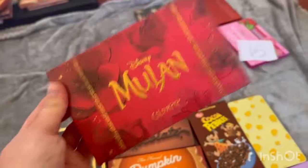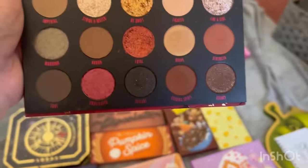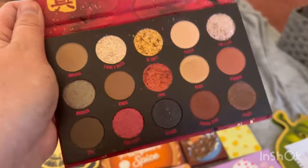ColourPop and the Mulan palette. I just got this one as well. I bought it off someone because I've always wanted this palette and I missed out on it like 2 years ago, so keep. Although it does have a bunch of the pressed glitters, which I don't love, but keep.